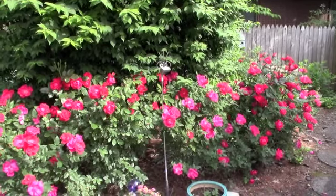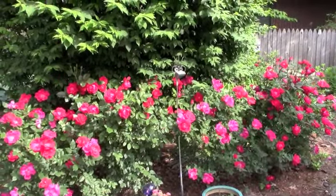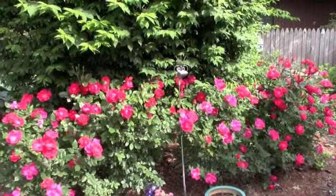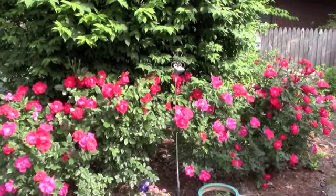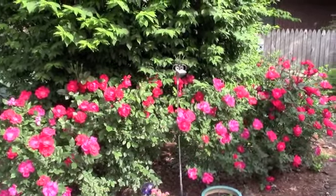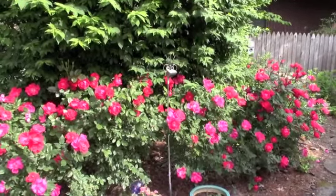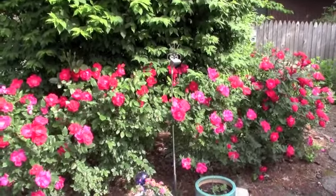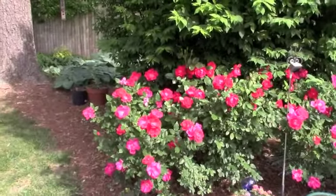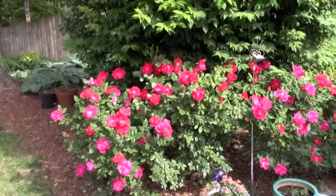Hi guys, it's a beautiful mild morning here in Maryland in zone 6B 7A, and I wanted to show you, I think I have finally found my aesthetic, and that is English garden. I want to do an English garden theme in my own garden here, and I have some things I already have that remind me of an English garden.